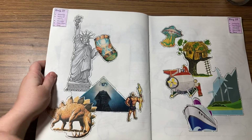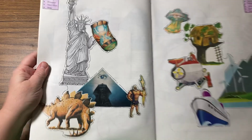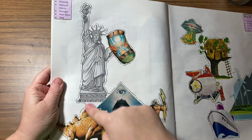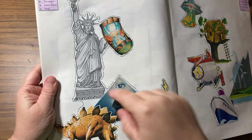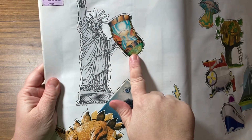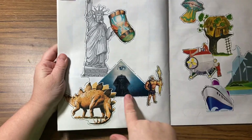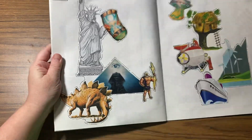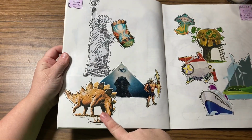Emerald City Castle. All right, 27: pyramids, Statue of Liberty, dinosaur, hourglass, and Zeus. So, Statue of Liberty, I had to go into my New York folder and decide. I went with just the classic, but it's a sketch, like a kid's book drawing. Hourglass, this is a tattoo from a tattoo magazine, so this is actually someone's skin. Pyramid, this was from a Mysteries of the Unknown type of book, it was a cover. Zeus, he's from some video game. And dinosaur, my favorite dinosaur, I think, Stegosaurus.